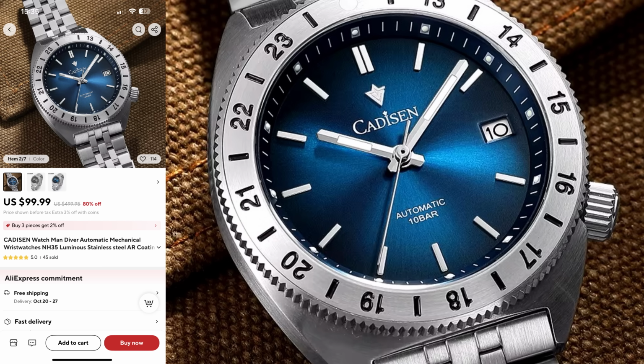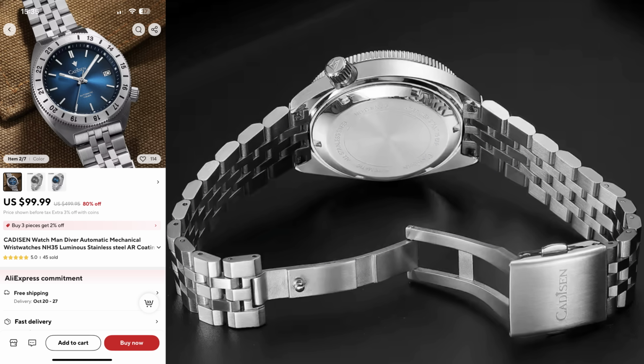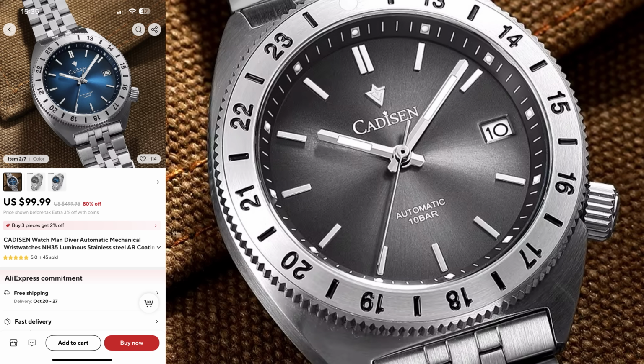Now this watch I ordered, but it never turned up. I did get my money back. I want to review it. It's a Seiko homage diver by Cadison. I really like the way this thing looks. NH35 movement inside it. We always get good specifications from Cadison. Look, sapphire crystal, AR coating, 316L stainless steel. Like I said already, I haven't handled it, but it looks pretty good, doesn't it? Yeah, I like that. They've actually made a few new divers recently, and they all look pretty good.